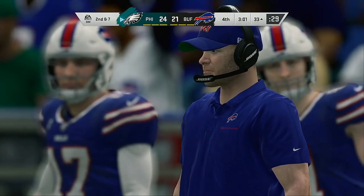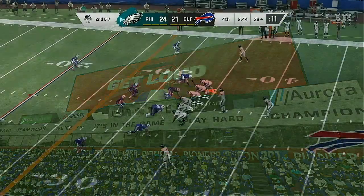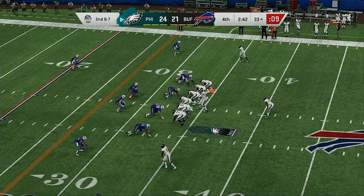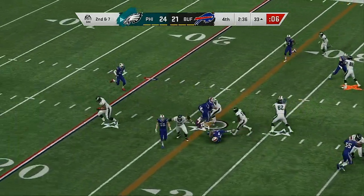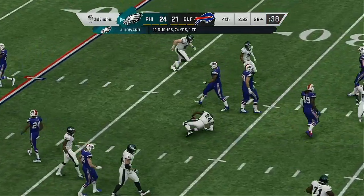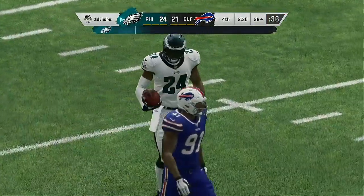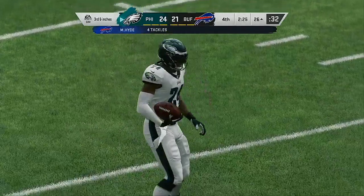They tried a quick hitter inside, but that one was swallowed up because what they're hoping is those big defensive linemen will take the bait and move laterally and open up a crease that they can run through. That didn't happen on that play. Again, it's Howard. Working his way for a gain of 7 to the 26. And he'll be close to a first down as the tackle is made at the Bills' 26.